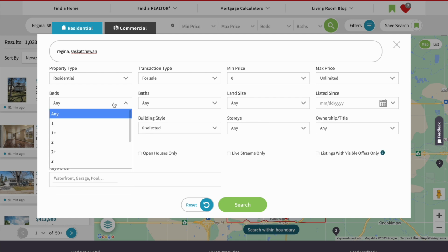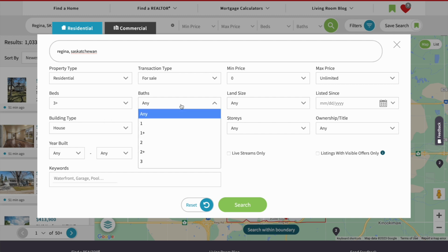Now, when it comes to bedrooms and bathrooms, if you plug in 3, it's only going to give you 3-bedroom houses. If you plug in 3+, that means 3 or more. So if you want 3 or more bedrooms, put that in. Same thing here with bathrooms. 2 or more, perfect. You want to go for sale unless you're looking for something that's rent.